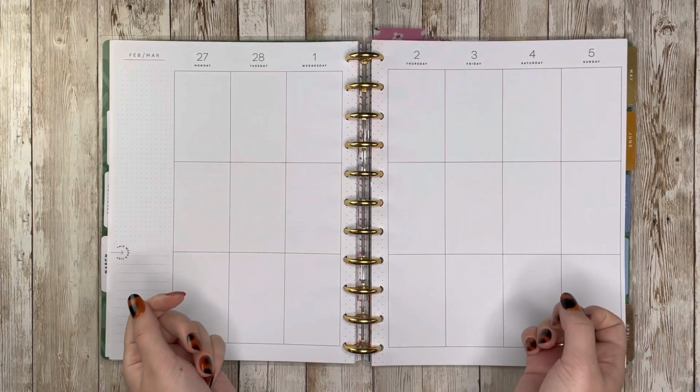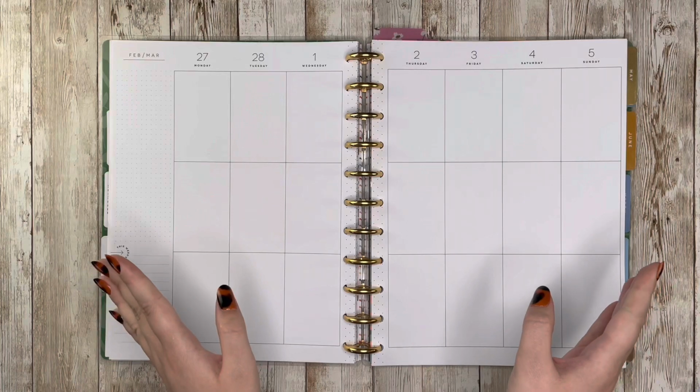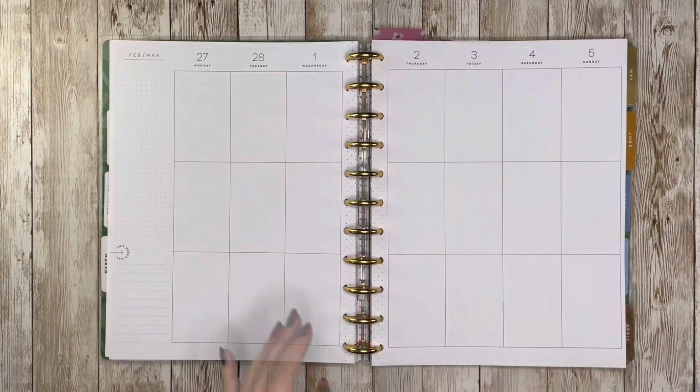I went to Joann's and got some fun scrapbook paper because I have some According to Allie stickers that I could not wait to use.